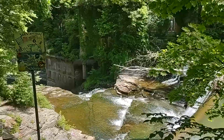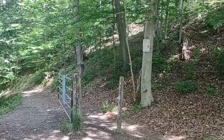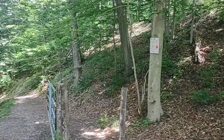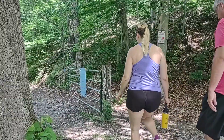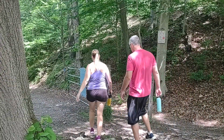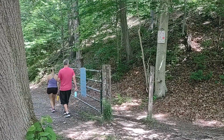This is the view from the top. We're going to walk around to the bottom and get a better view. Here is the top of the trail to get down around to the bottom. This is the 6 Mile Creek natural area. So this is the trail that hopefully should take us to the bottom of the falls. Like I said, it's been a long time since we've been here.